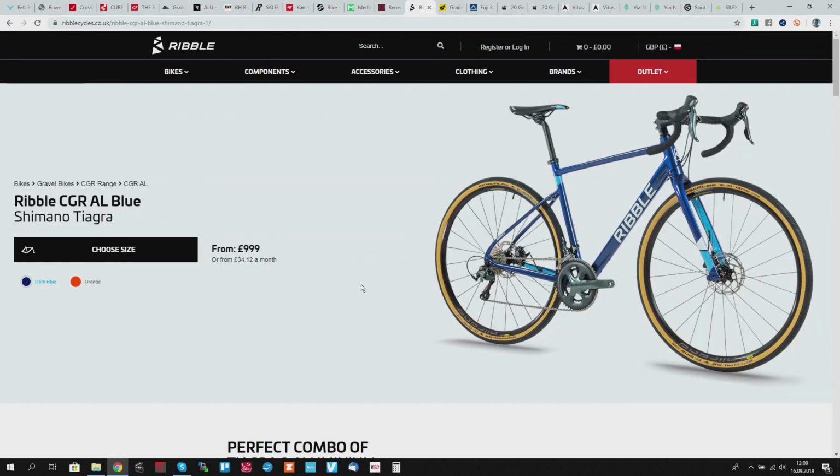The third one is also a cycle store, Rebel Cycles. Rebel CGR AL Blue. It is a good looking bike. It will cost you more.